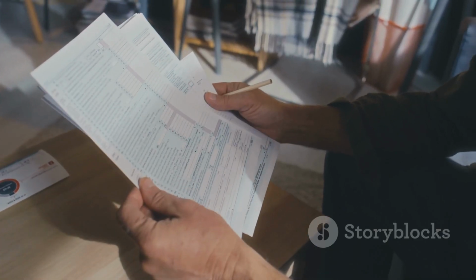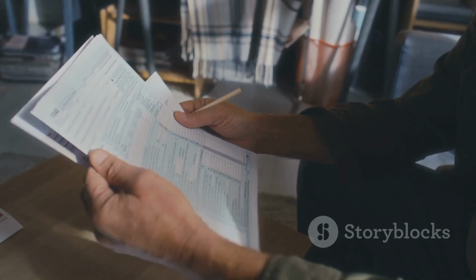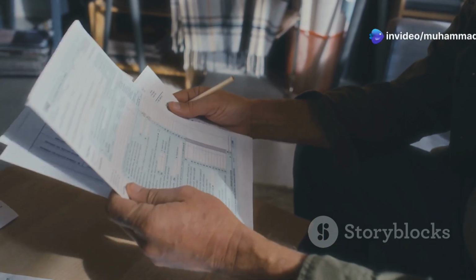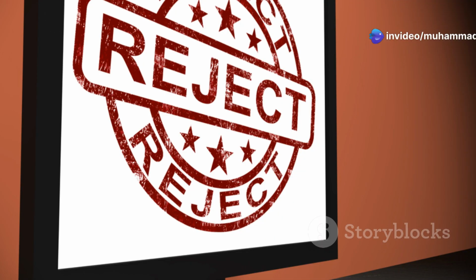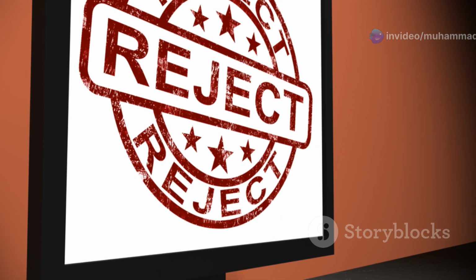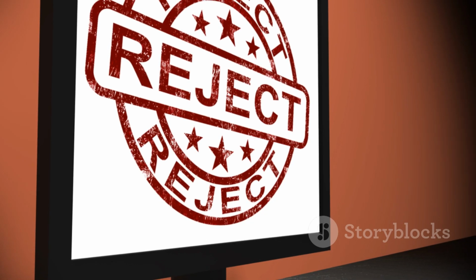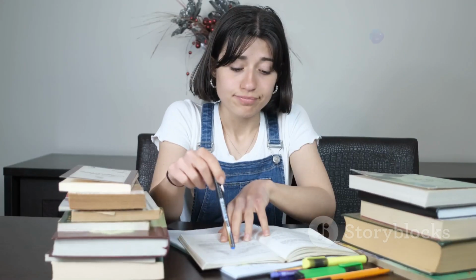The first step is to carefully review the rejection letter. This document is crucial, as it will provide you with the specific reasons for the denial. It will outline the specific reasons why your application was denied. These reasons could range from missing documents to errors in your application. Understanding these reasons is crucial for deciding your next course of action. Take your time to analyze the feedback and make a plan.